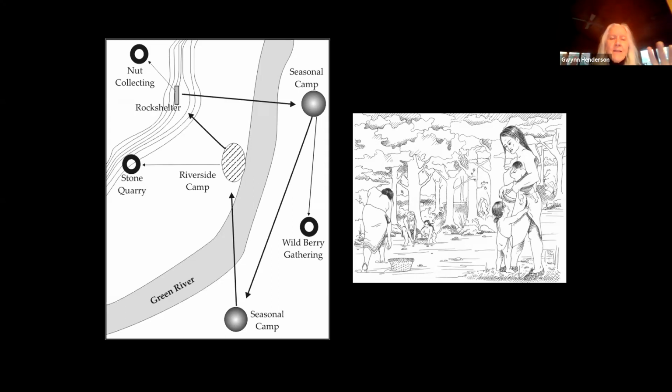Here on the left-hand side is a graphic illustration of the movements that these hunter-gatherers would do across their landscape, their homeland, these small groups. Seasonal camps, berry gathering places, seasonal camps. So they would move from place to place with the seasons. Rock shelters served as a place to stay, larger, more intensively occupied places along rivers.